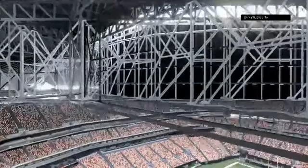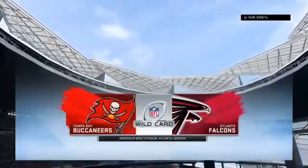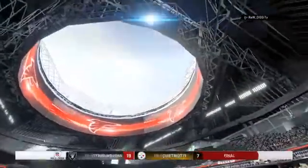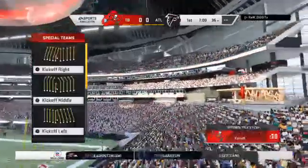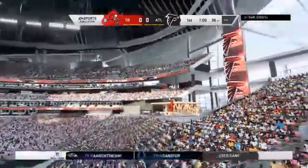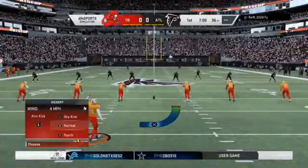The NFL playoffs are on EA Sports, and we've got a packed house here at Mercedes-Benz Stadium in downtown Atlanta. Coming up, it's the final game of Wild Card Weekend, and we've got a good NFC matchup in store between the Tampa Bay Buccaneers and the Atlanta Falcons.